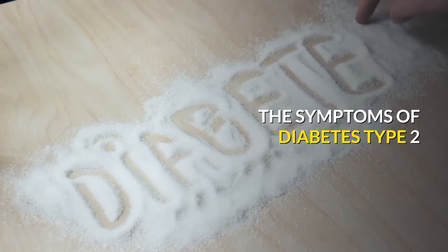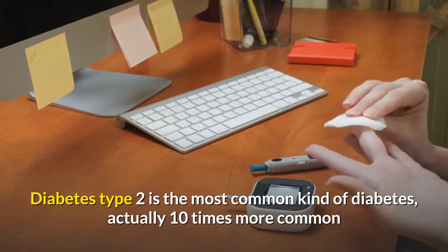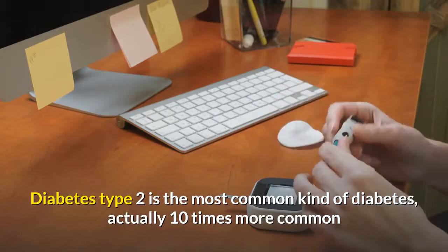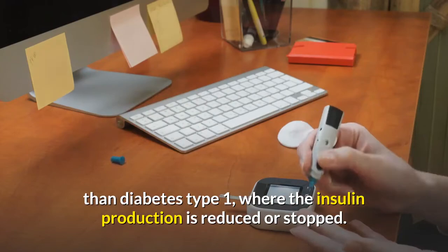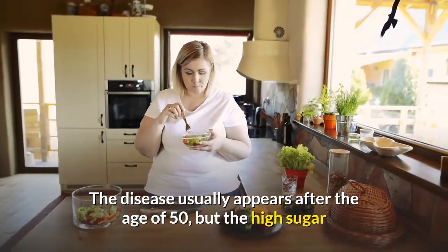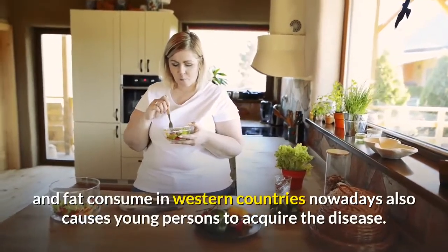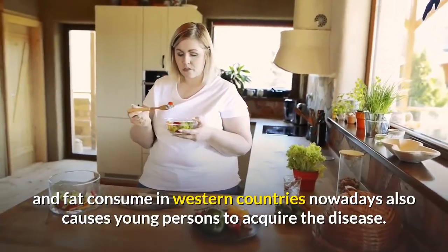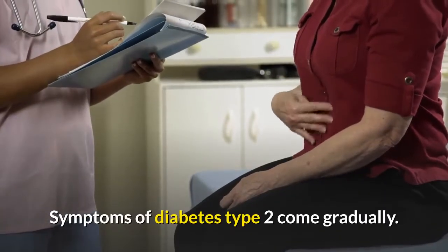The symptoms of diabetes type 2. Diabetes type 2 is the most common kind of diabetes, actually 10 times more common than diabetes type 1, where the insulin production is reduced or stopped. The disease usually appears after the age of 50, but the high sugar and fat consume in Western countries nowadays also causes young persons to acquire the disease. Symptoms of diabetes type 2 come gradually.